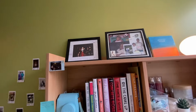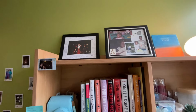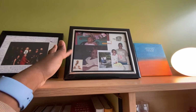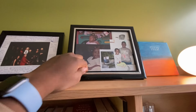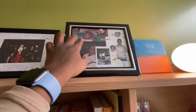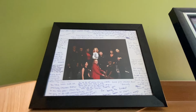And then over here we have a couple of picture frames, and it's super cutesy. This is just a collection of pictures of me when I was younger, and then there's a couple of my brother as well. So this is me and my brother when I was like 6 months old. This is us at my 16th birthday, and that's us at my 5th birthday. And then the rest of them are just me as a baby.